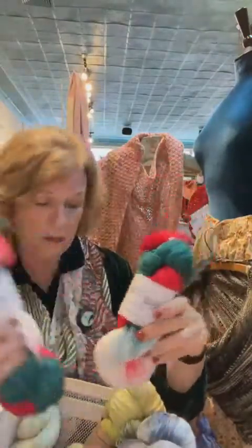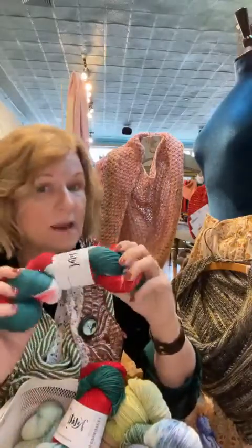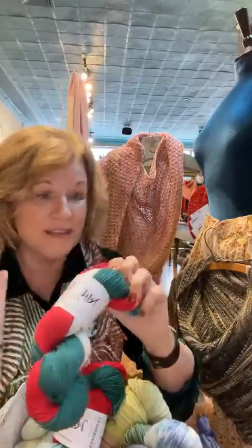So Vanessa said, well, what can I do? What can I do with just one? She didn't want a cowl. She didn't want a hat. You can make socks. All of those things would be great. She's going to do the Sophie scarf.